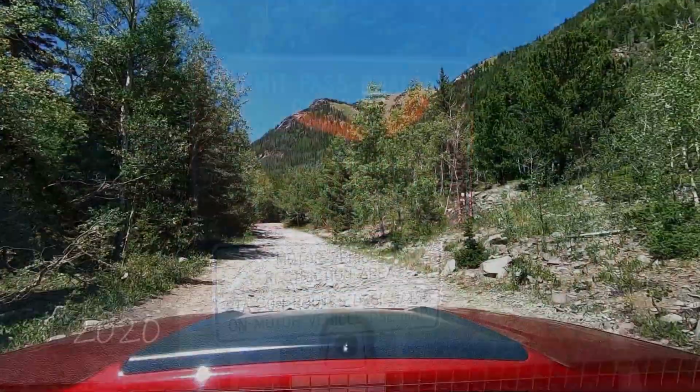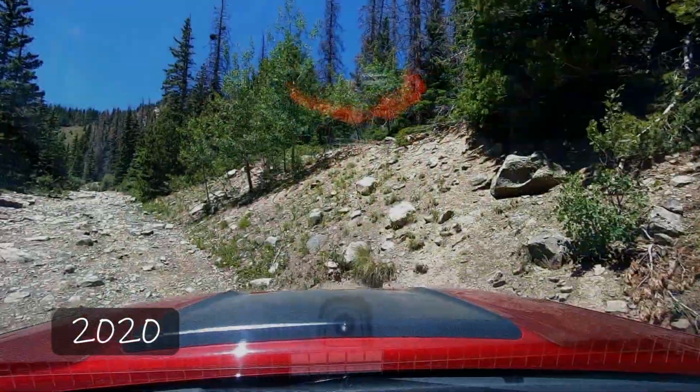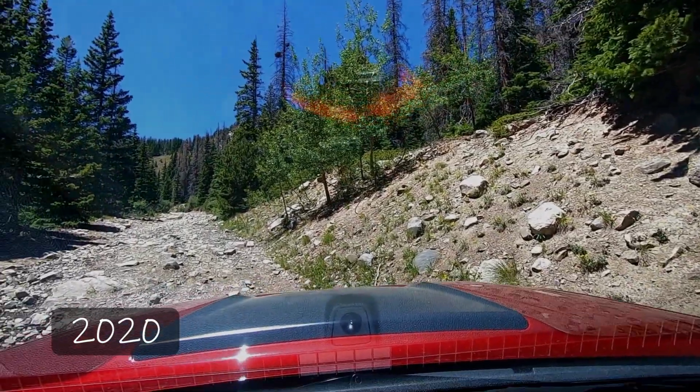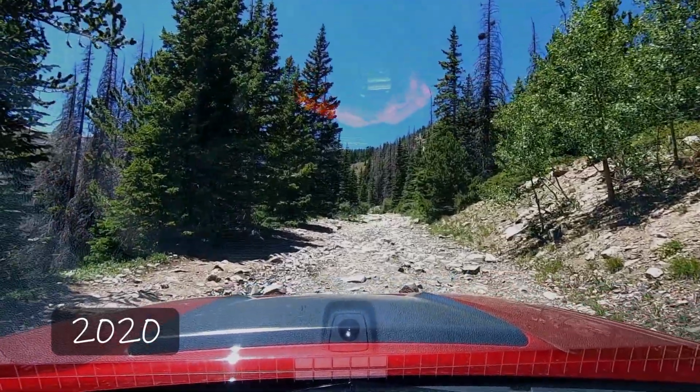Recently, we took a four-wheel drive ride up Hermit Road to nearby Hermit Lake in the Sangre de Cristos. Once at the trailhead, it's a short half-mile hike to the lake, and it's incredibly beautiful.